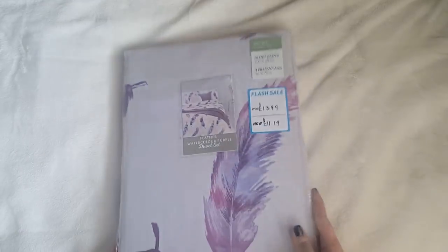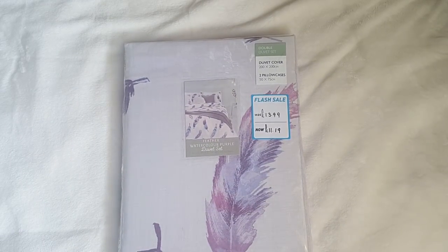I picked up a new bedding set. I picked this up from the range. So the colour scheme that I'm going for in this room is grey. I'm putting grey and white everywhere. And then what I'm going to do is put a pop of colour on the bedding.